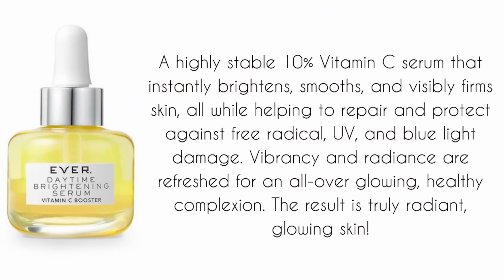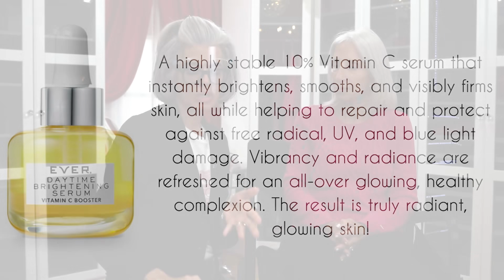I'm just going to put a little of the Ever Vitamin C. This is a new product, Daytime Brightening Serum Vitamin C Booster. It's really beautiful. I'm going to just put it on my palette. Normally you'd put it in your hands, warm it up, and then put it on your skin. This is easier for me when I'm working on a client.